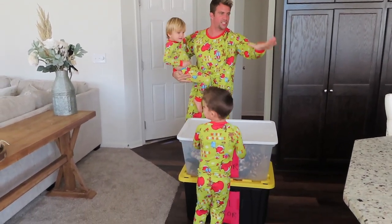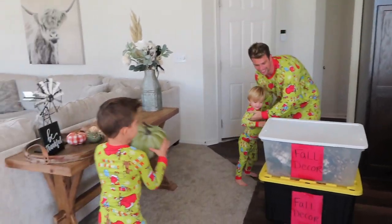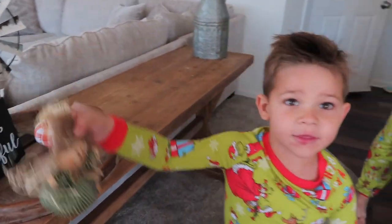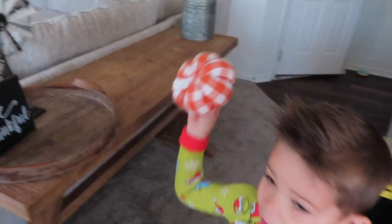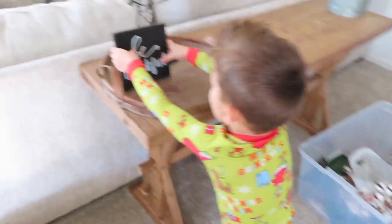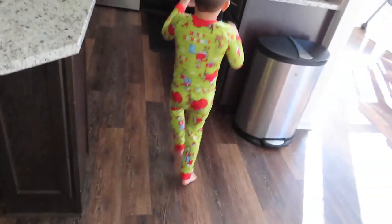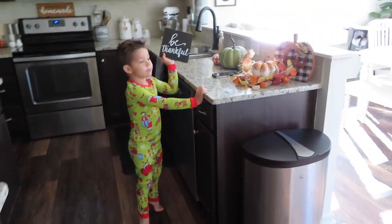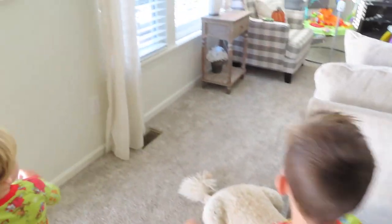All right, everything fall. Pumpkins, wreaths, more pumpkins, that's all I see. Let's get them. Fall stuff we decided is missing. We saved this Christmas tissue box all year for this moment. Let me mess up this away, it's a welcome to fall. So cute. It says welcome to fall. Go find pumpkins. Go find pumpkins. I know there's more that way.